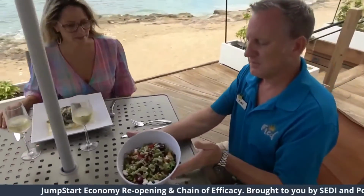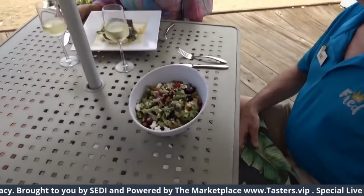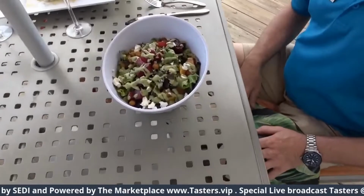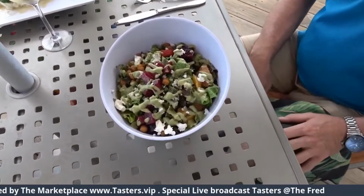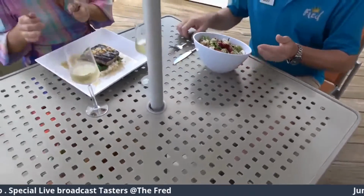Wow, that sounds amazing. So people that are old enough may remember green goddess, but Chef makes his own. It's sort of like an herb Caesar. Ooh. Oh, and it has a nice little tang to it, offsets the sweetness of the beets and the goat cheese. Love it. Well, bon appetit. Bon appetit. Thank you so much. Well, thank you for being here.